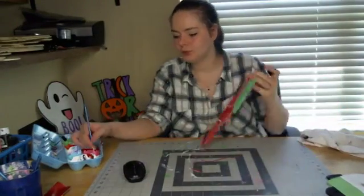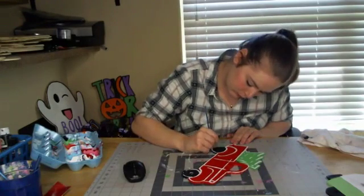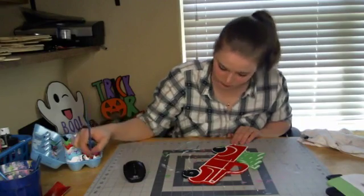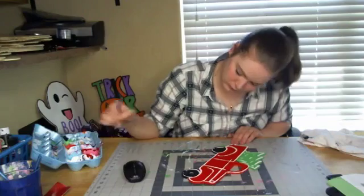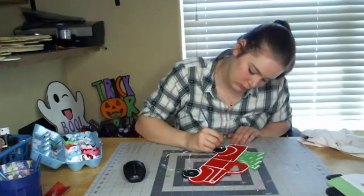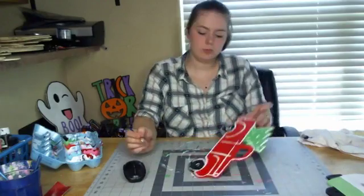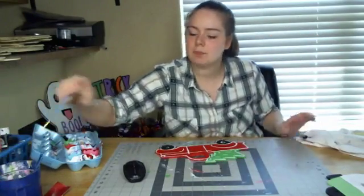There's one wheel. Here's the second one. I'm gonna clean up that first one, make it a little bit thicker. But that is basically what it's gonna look like.